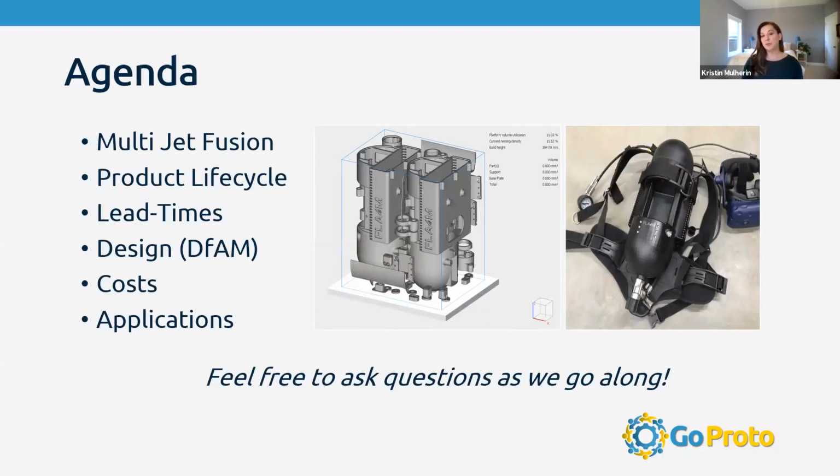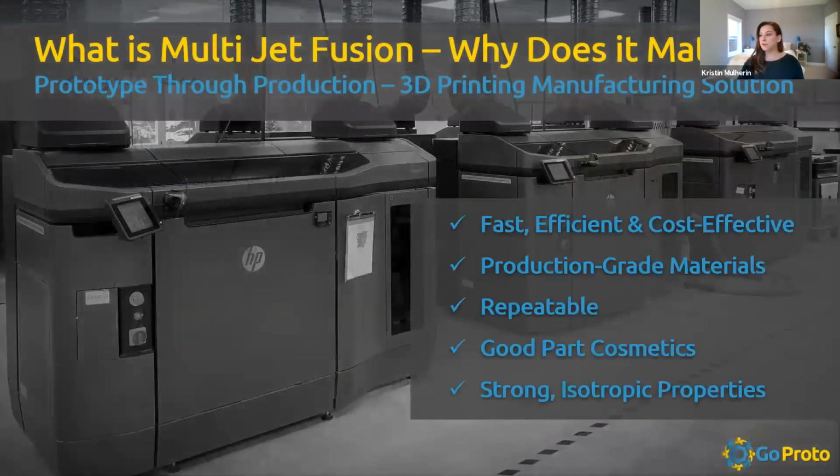The goal today is we do want it to be an office hours type event. We do want to have people be very interactive and ask questions. You can see that you have a question and answer panel on your screen where you can submit questions. Feel free to submit those questions anytime, and we will try to address them as they appear pertinent to each specific topic. So to get things started, we're going to give a bit of an introduction in terms of multi-jet fusion, what it is, why it matters, and Jesse?